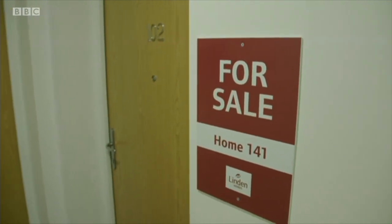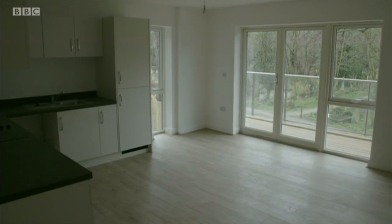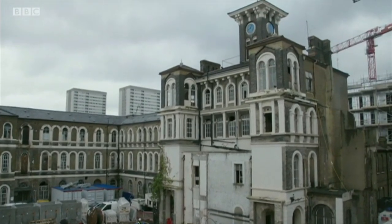The cut price homes go on sale on Monday, when thousands are expected to apply. With plans for several more CLT sites in London, perhaps this old hospital represents the future of home buying.